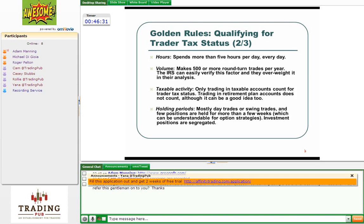Also, the hours, we try to look and see if you meet some. It's almost like if you meet this, you're going to meet most of them anyway. If you're actively trading daily, you're going to have the hours in it, the research in it. You're going to get the hours probably. You're probably going to get the trades. If you're trading daily, you're going to get over this hump of 500 or more round-trip trades a year.